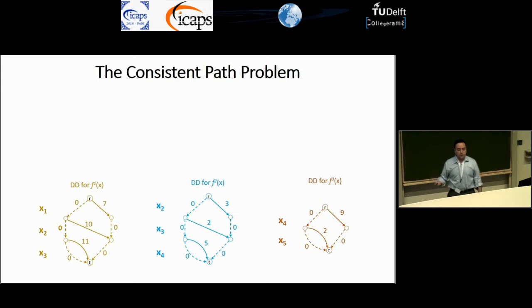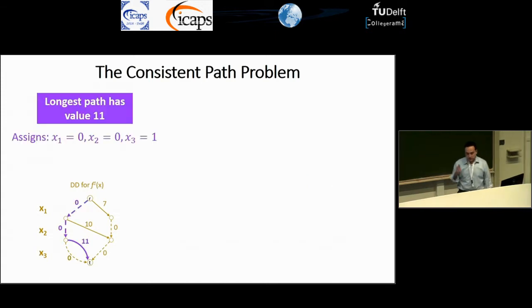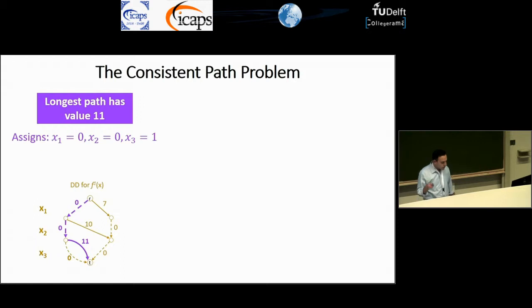What you have to do then is solve the consistent path problem. You have one of these diagrams for every single destination. This is a particular example that I can just show, which has binary variables, 3 different decision diagrams. Think of each one of these as state transition diagrams for each of the destinations. You end up looking at paths in each one of them. For our problem, they encode specific solutions for every single passenger going to a destination.